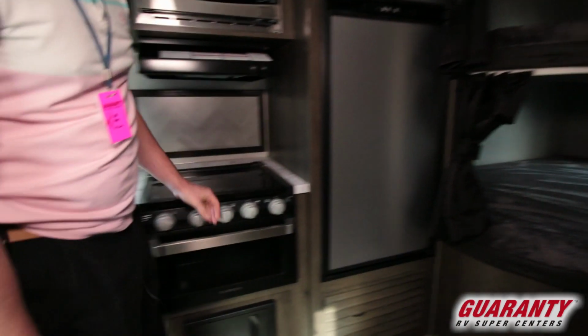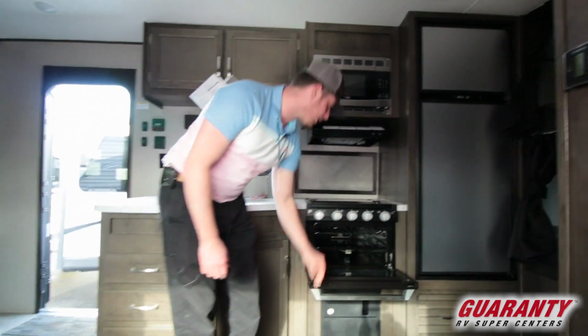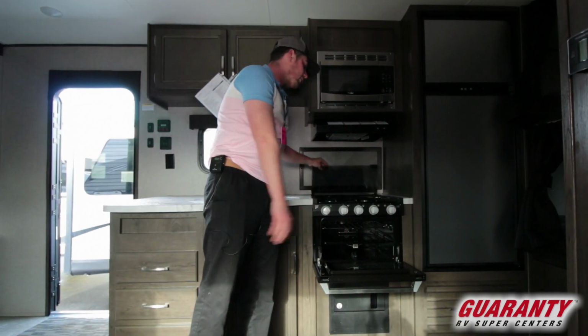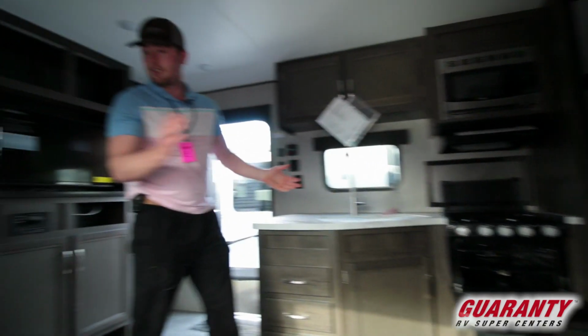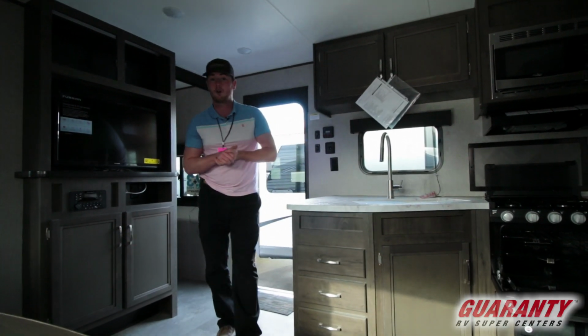Good size fridge. You do get an oven to cook. A 3 stove burner, nice little size microwave. And pretty much this is a Jayco Bunkhouse 242.